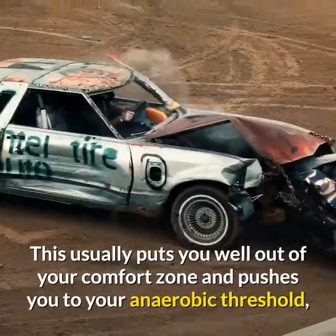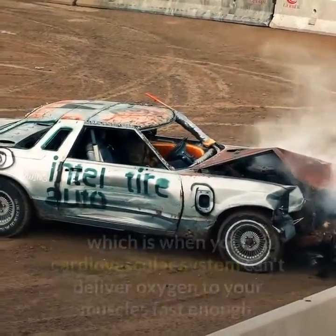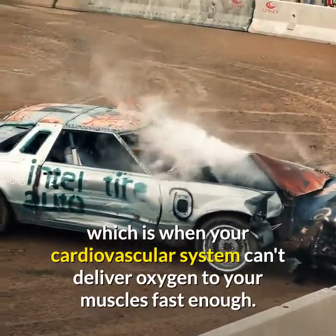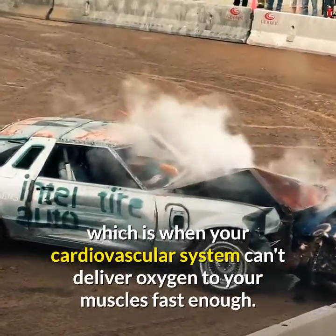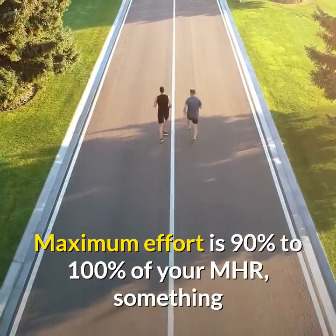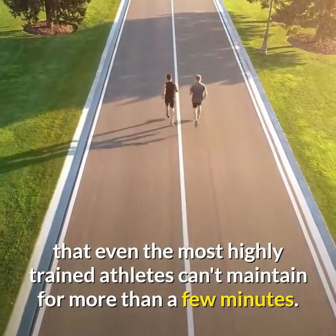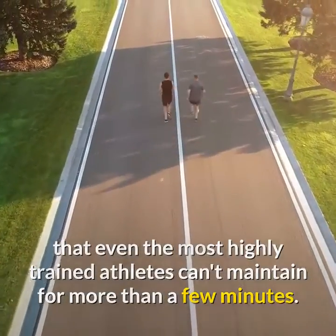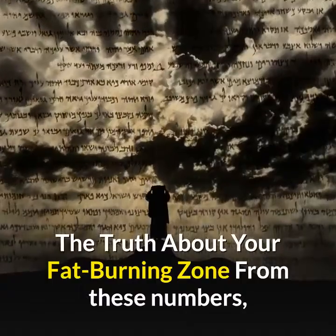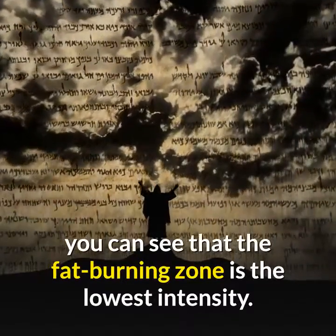This usually puts you well out of your comfort zone and pushes you to your anaerobic threshold, which is when your cardiovascular system can't deliver oxygen to your muscles fast enough. Maximum effort is 90% to 100% of your MHR, something that even the most highly trained athletes can't maintain for more than a few minutes. The truth about your fat-burning zone: from these numbers, you can see that the fat-burning zone is the lowest intensity.